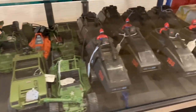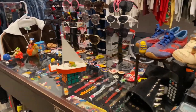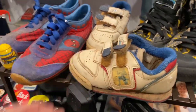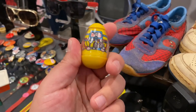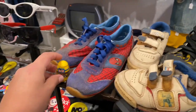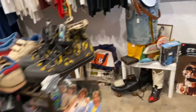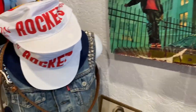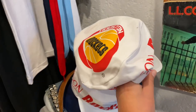And lots of G.I. Joes here. And then on this side we have the vintage clothing, which is a thing I love seeing myself. Check out these crazy kid G.I. Joe shoes. Here is, I believe, a Weeble toy. But yeah, I used to deal in vintage clothing. I still do, not as much as I used to. Especially vintage t-shirts. I love vintage t-shirts and yeah, I used to sell them.